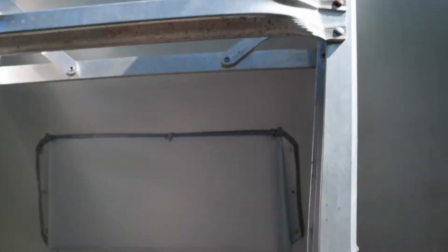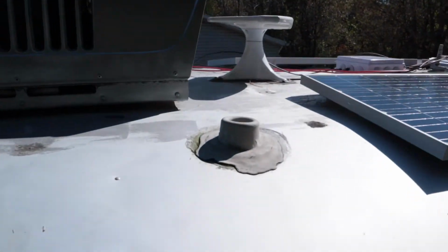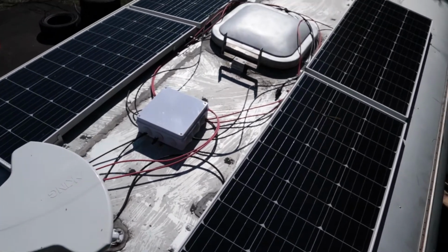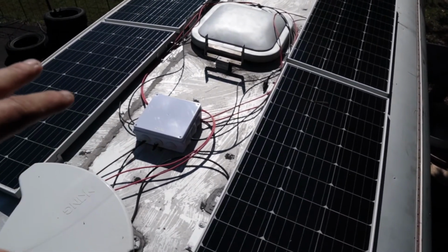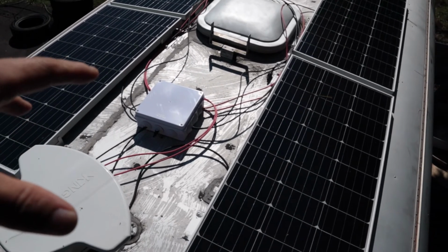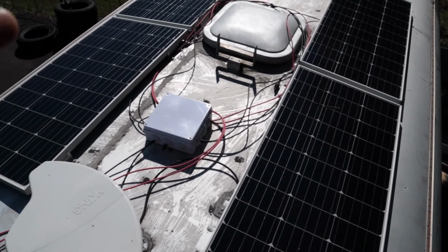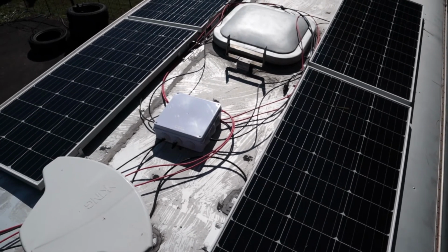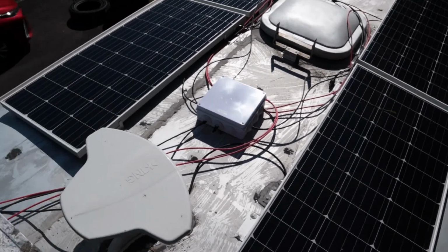Just try and give you an idea real quick. Going up the ladder. Okay, so solar panel wiring is basically done, but I am waiting for some split loom wiring covers to get here before I actually get them solidly down either under or on the roof of the camper.